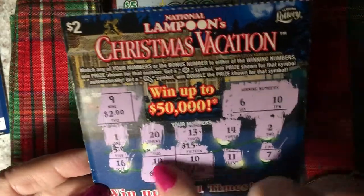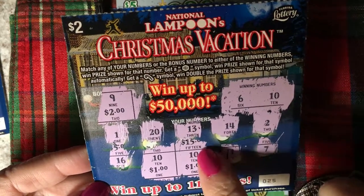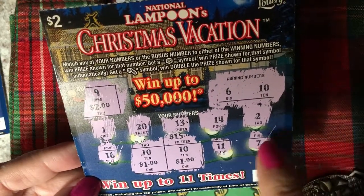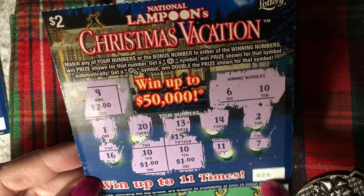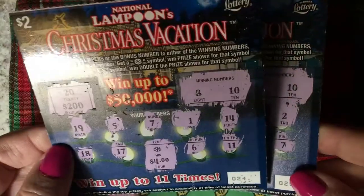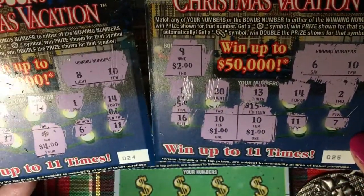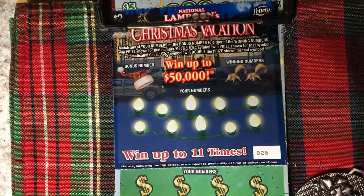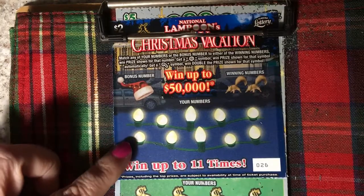So I was scratching number 10, and we had a dollar under it. And we had a second 10 with a dollar under it. Then we had 11 and 7, which don't match. They were one off. So this 25, ticket number 25, is a $2 winner. And earlier I had shown you ticket number 24. It was a $4 winner. So we're up to $6. And we still have one more of those tickets to scratch.